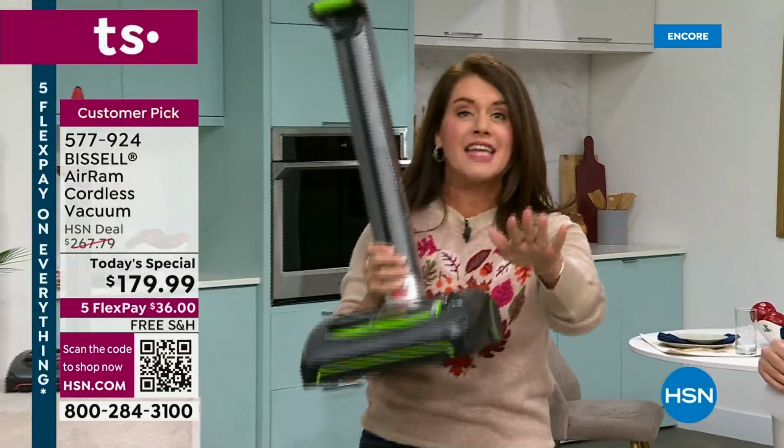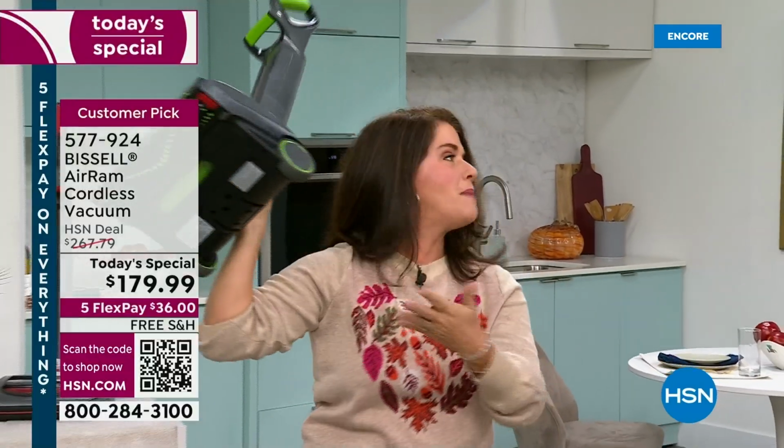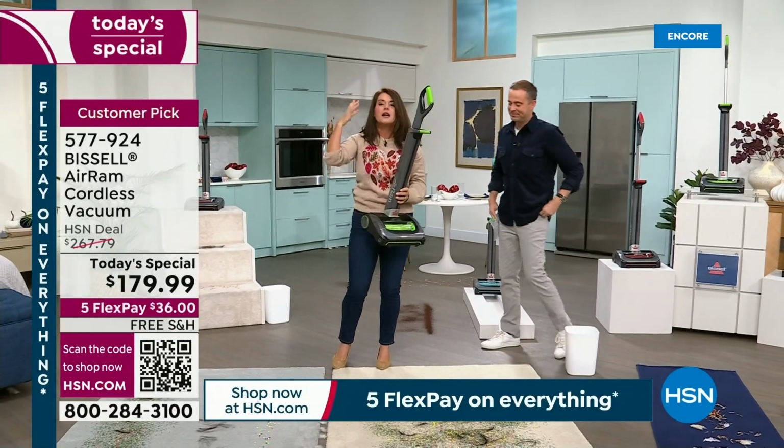This is such a big day because today is your vacuum upgrade. I'm telling you, why am I doing it like this? Because it's 7 pounds. You can. This is going to be that cordless powerhouse. It's going to have the power of that great corded vacuum.